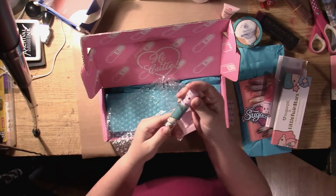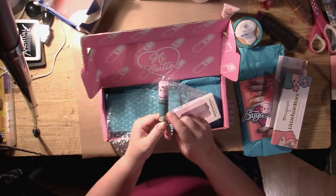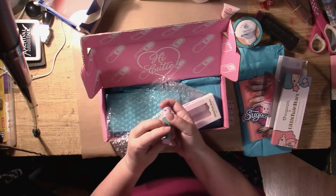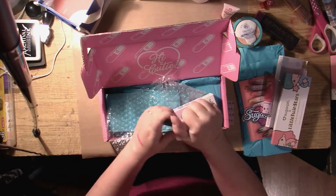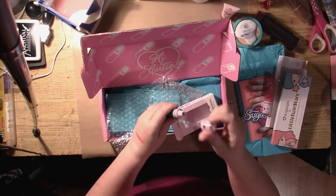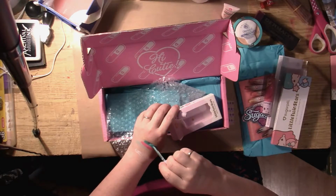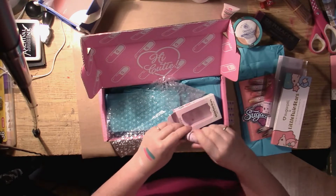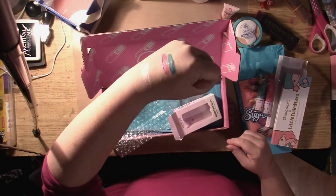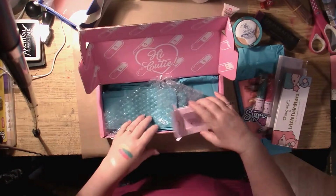And then this one is a much, much lighter turquoise than the other one that they have. And this is called Kiki. Oh, that is to die for. These will become my new favorites. I am sure of it. Those are beautiful. This is a fantastic collection.